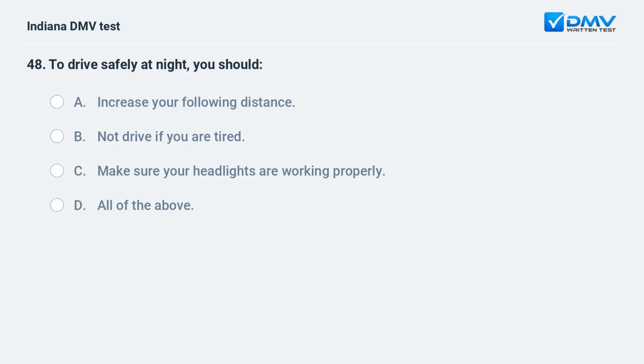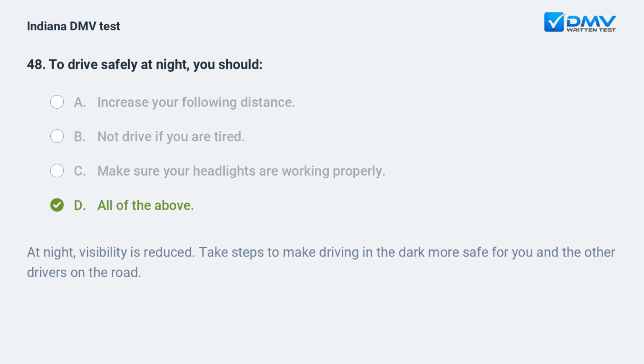To drive safely at night, you should A. Increase your following distance. B. Not drive if you are tired. C. Make sure your headlights are working properly. D. All of the above.